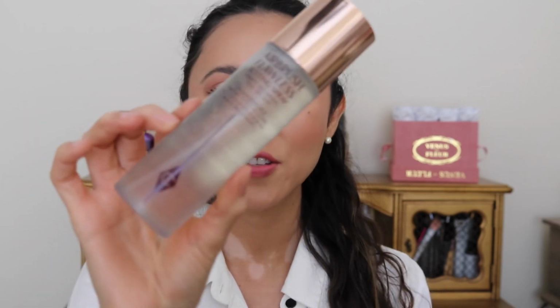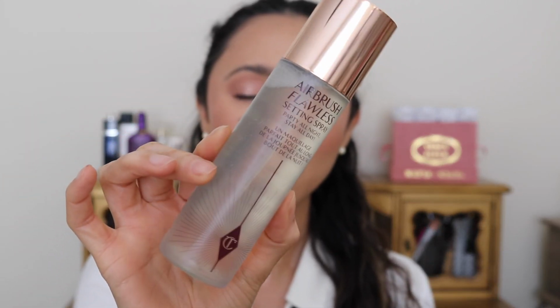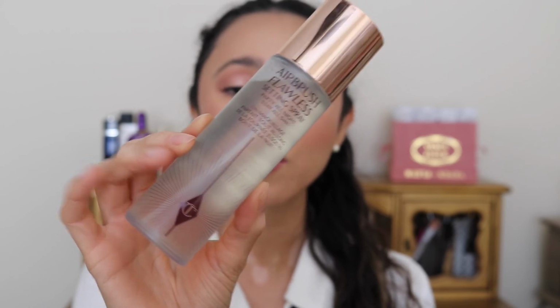For my last recommendation and the last step of this makeup application, we have the setting spray. This is the Airbrush Flawless Setting Spray by Charlotte Tilbury. I haven't had this for a long time, but I really, really love it. It'll set your makeup in place all day, and it smells absolutely delicious, and the spritz is a very, very fine mist.